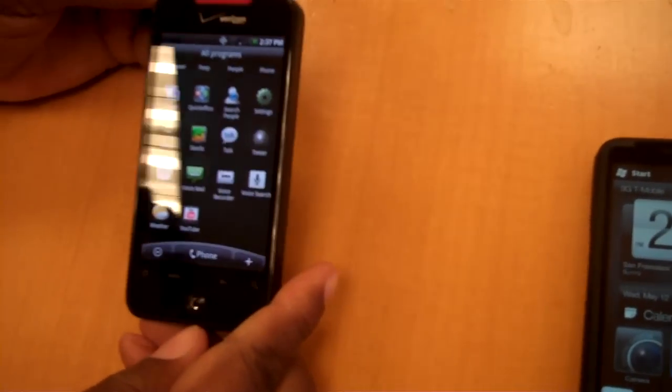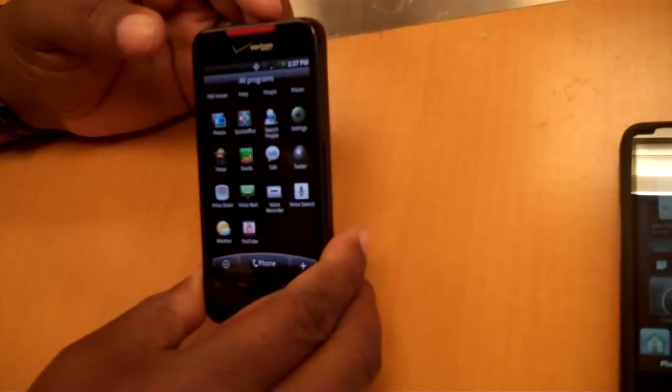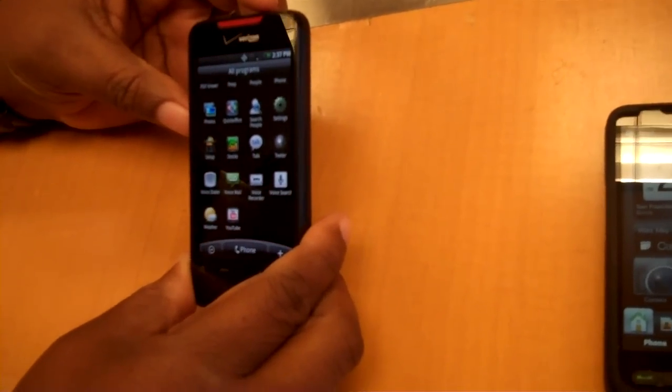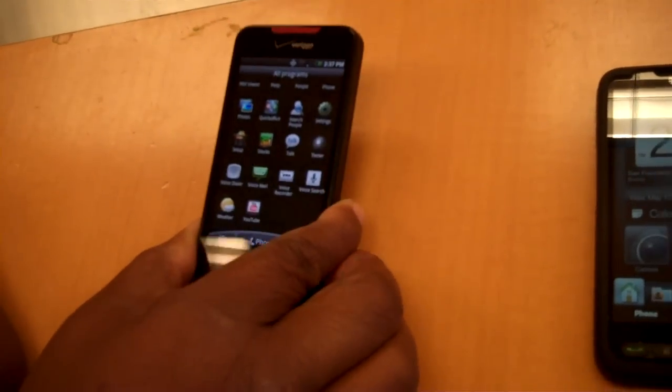I was a little disappointed in this. I had high expectations for the Incredible. You have a name like that, you want to live up to it. But I thought it missed the mark a bit. Yeah, I agree. A lot.